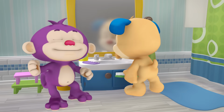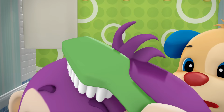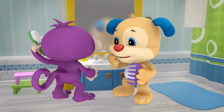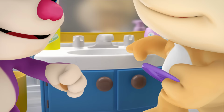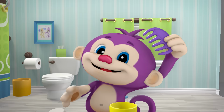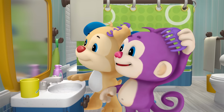My turn, my turn! This is the way you comb your hair, comb your hair, comb your hair. Use a toothbrush for your hair, you use a comb. Oh, yeah. This is the way you comb your hair, comb your hair. This is the way you comb your hair so early in the morning.